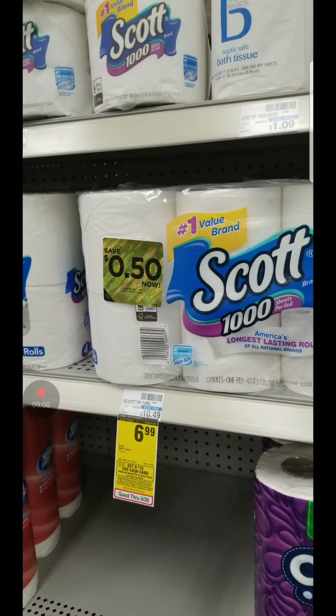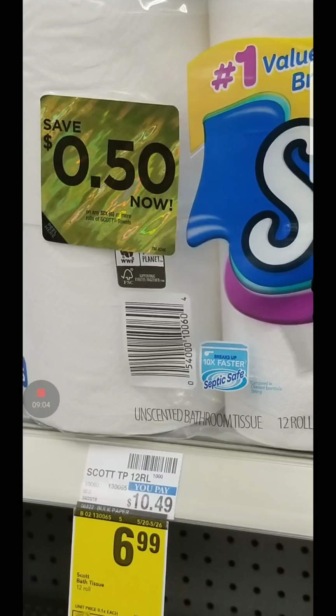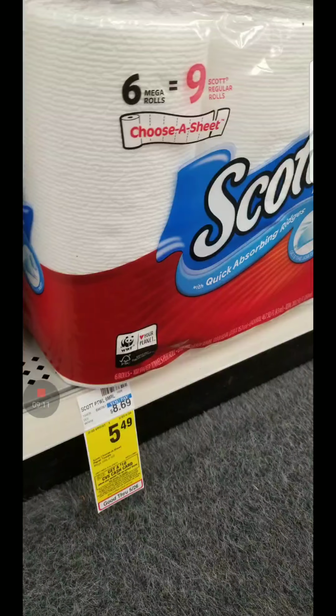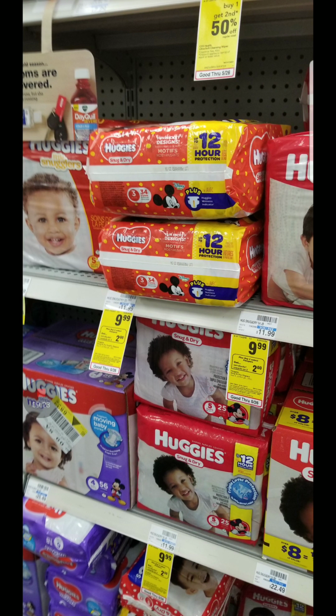So this is also part of the cash card deal. There are peelie coupons on some of this stuff. So make sure if you don't have any coupons, look for the peelies. This is part of it, and this is also part of it, and this is what I got. So I wanted to show you the app coupons that I use. So $2 off of Persil, $3 off of the OxiClean, and the CoverGirl that I already showed you.